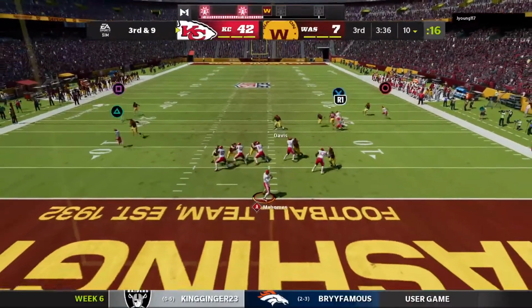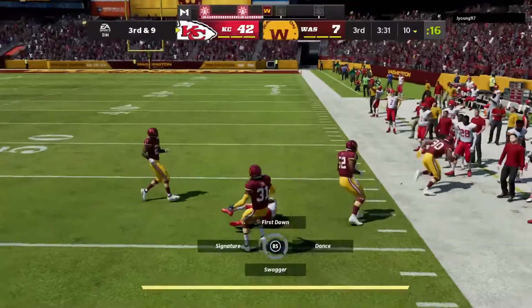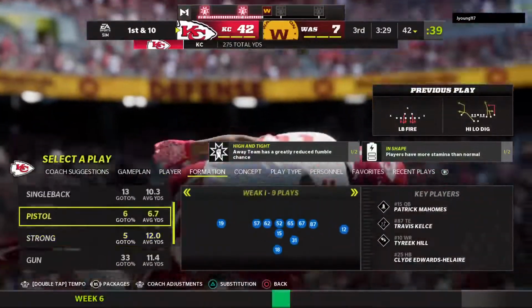Throwing is Mahomes on 3rd, and he will find the rookie from Purdue. That's Rondale Moore. And they're going to get this beyond the 40 before he's taken down. A gain of 32 that time.